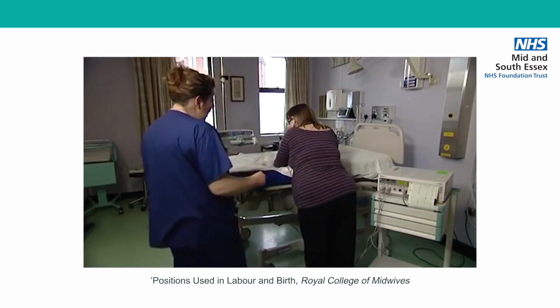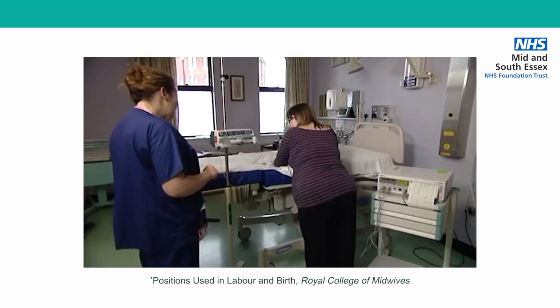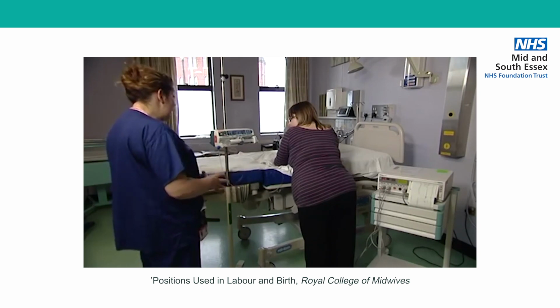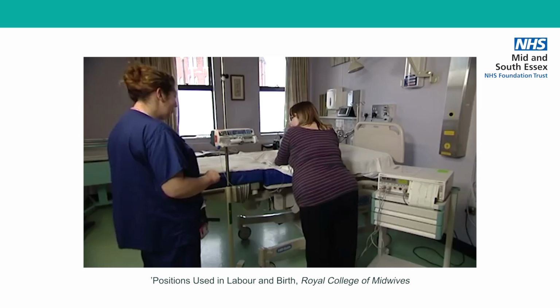And you can see that's quite a good position, and still we can see that baby and what he's up to. Okay, how does that feel? That feels fine. It's a good position, isn't it? And obviously again, we know you're going to get tired. We're not expecting you to do this for the whole of your labour. Okay?